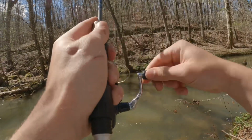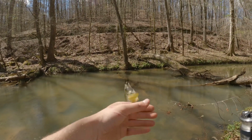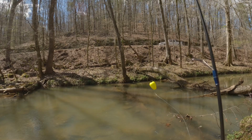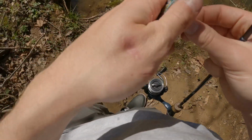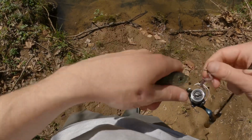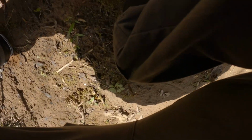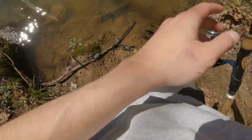Oh, what is that? Oh, green sunfish. Well, got my first fish of the day. And sorry if it's real loud. This creek's right next to a road, and it's kind of busy today. First fish, just a little green sunfish. But hopefully I can get on some of these long ears.